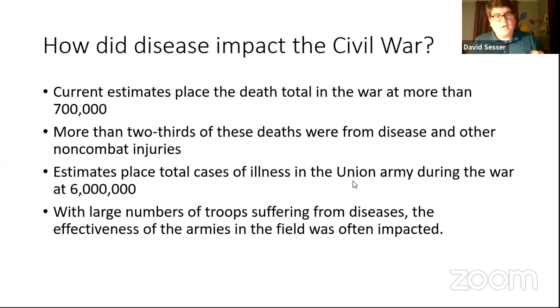So first, why do we need to discuss disease in the Civil War? How did various diseases impact the war itself? As you can see, roughly 700,000 people in the armed forces died during the Civil War. This does not include civilians, and it also really doesn't include guerrillas. So these are really just people who were enlisted in either the Army or Navy of the United States or Confederate States. And as you will note, more than two-thirds of these deaths were not from combat.